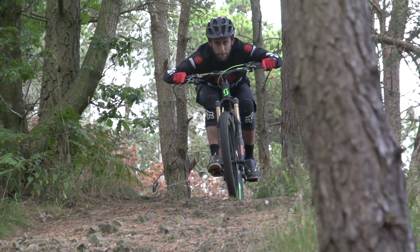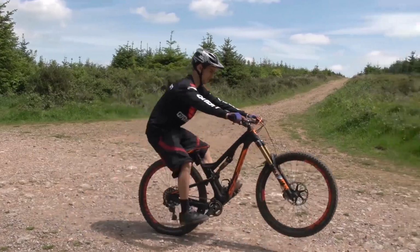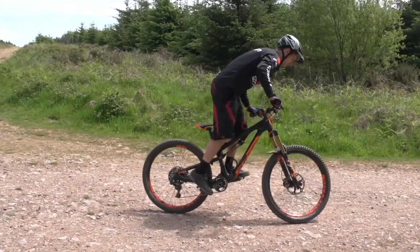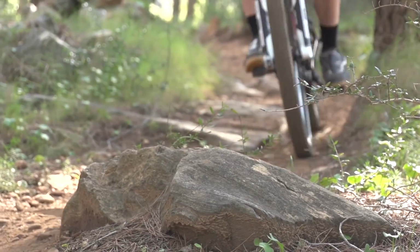Whilst going fast is great, you still need slow speed skills for when the going gets tech. Trials techniques will help you in the really technical, slippy and steep trails. Practice your balance with track stands and learn to lift your rear wheel with an endo. Check out our top 5 trial skills every mountain biker should know.